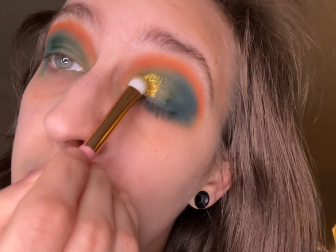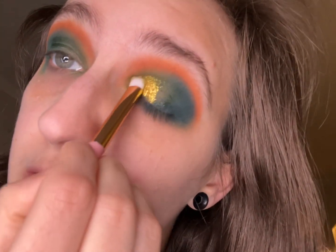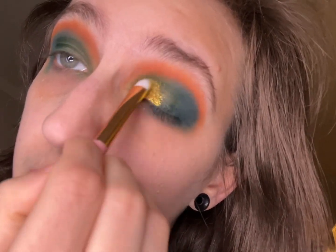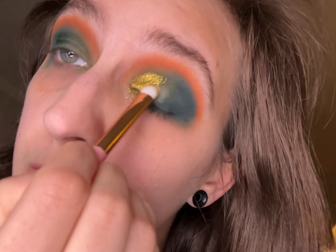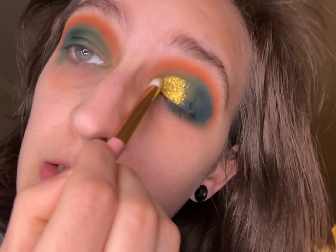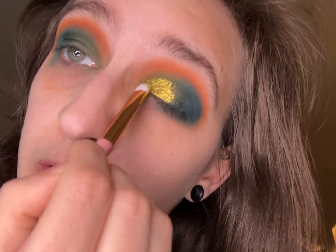You could apply this with your finger and be fine. I just don't like applying with my finger. So therefore, I shall struggle because I'm stubborn. There we go. I just picked up a giant chunk. And that went on great.